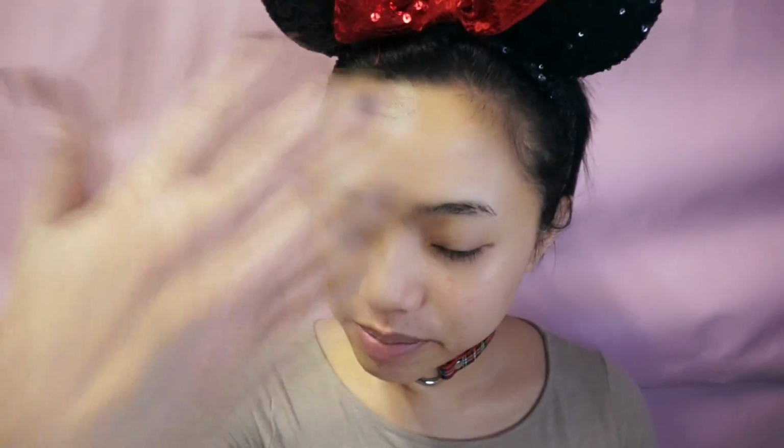I already moisturized my face. Also has a little bit of SPF in my moisturizer. I'm gonna take my Luminous primer by 100% Pure.